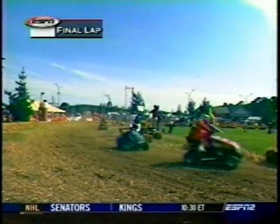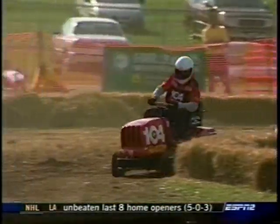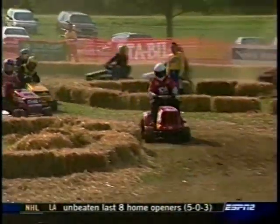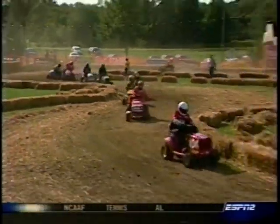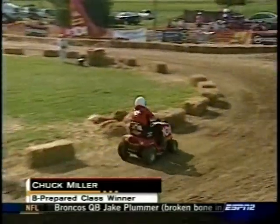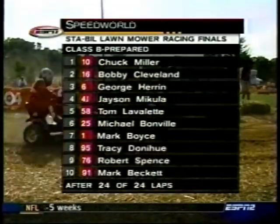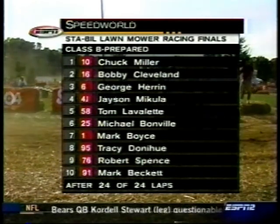If they're going to make a move on Miller, they've got to do it on this lap. Now's the time. Watch Miller. He smells those checkered flags. He's been in the winter circuit before. Can he hold on? Oh, he's beginning to open it up about 3 or 4 more lengths. Chuck Miller gets the checkered flag. He will be the winner of the Be Prepared category. Here's how they finish down through the top 10.